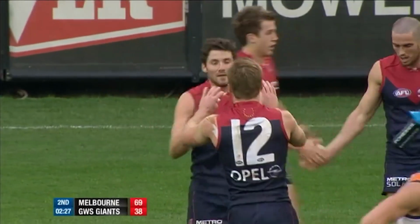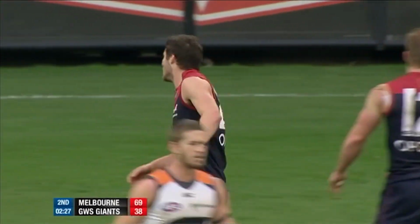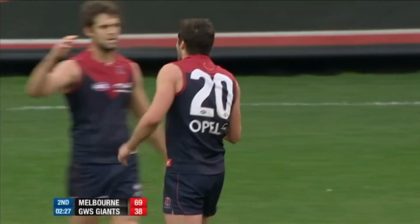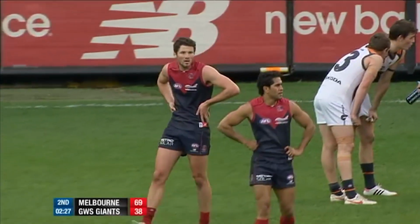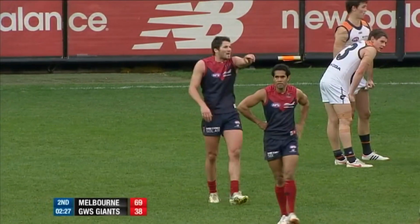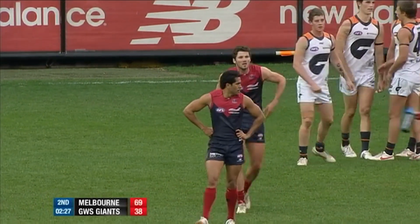And full credit to Mark Neal because he has thrown this side around in recent weeks as well. Garland going forward, I think it was against the Bombers, was a pivotal moment in that game. Kicked a couple of goals that got them over the line. He's on the forward line. He's not afraid to send Rivers down forward as well.